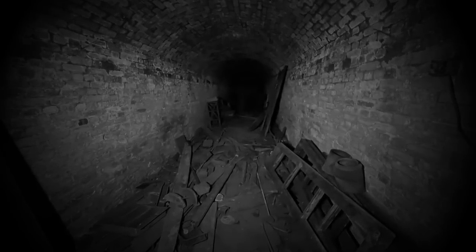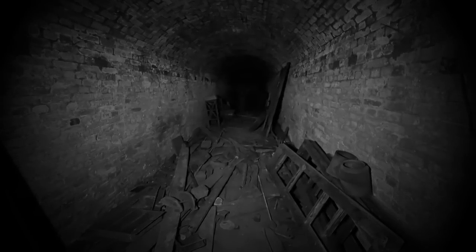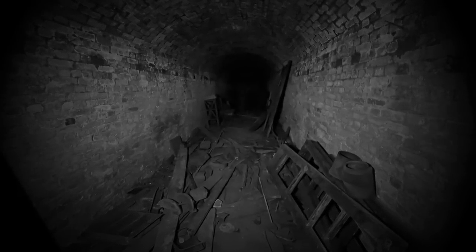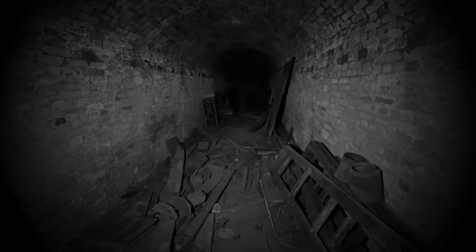On enhancing the digital recorder, you can hear movement coming from the tunnel next to Phil. And there is a response to Phil's question, a man's voice saying, "Now I'm here."